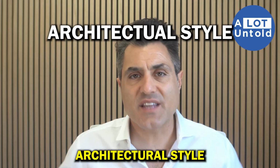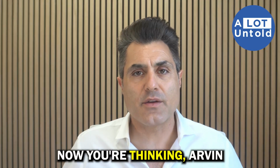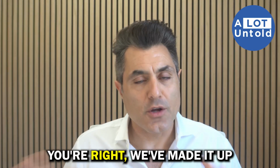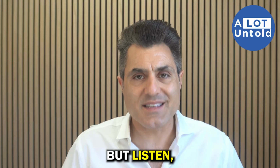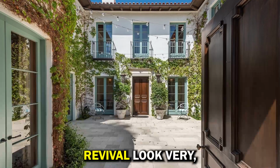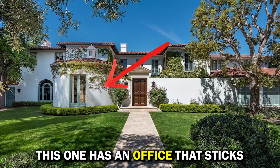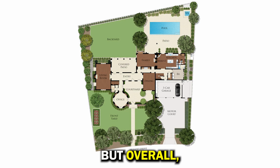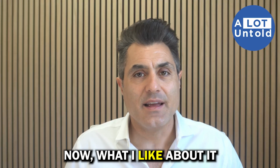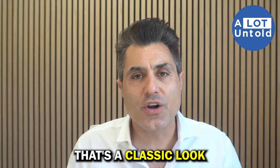Number 2, architectural style. Look, this is the California Mediterranean style. Now you're thinking, Arvin, California is on the Pacific Ocean, it's not on the Mediterranean. You're right, we've made it up. But listen, it's derived from the Italian Mediterranean style, revival look, very, very flat up front, not that many curves. This one has an office that sticks out to a little curve, but overall you have the courtyard inspired by the Italian style. Now what I like about it is that it's timeless. It's aged, it's got that look, that's a classic look.